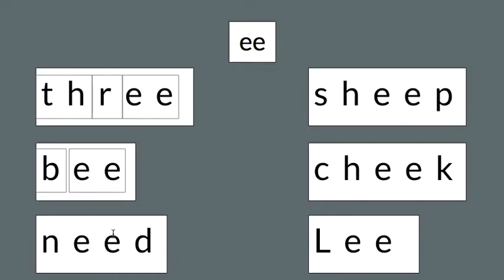Let's look at the next one. Whoops, sorry about that. Do you notice any letters that are working together to make a single sound? Yep, this word also has the EE vowel team, 2 letters working together to make a single sound. What else does it have? It has the consonant N and the consonant D. How many sounds are in this word? There's 3. Let's blend them together. N, E, D. Need. Awesome job.